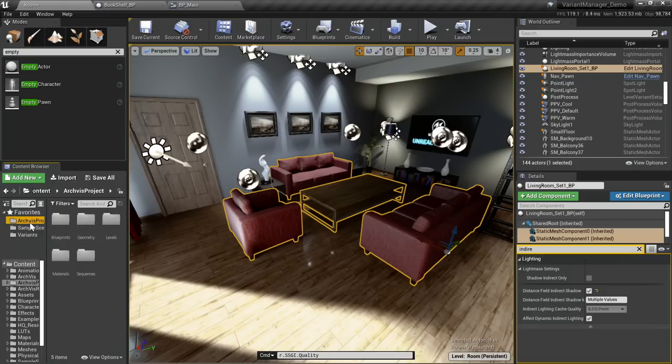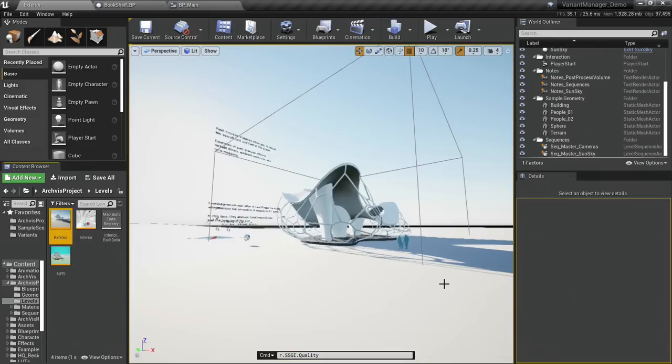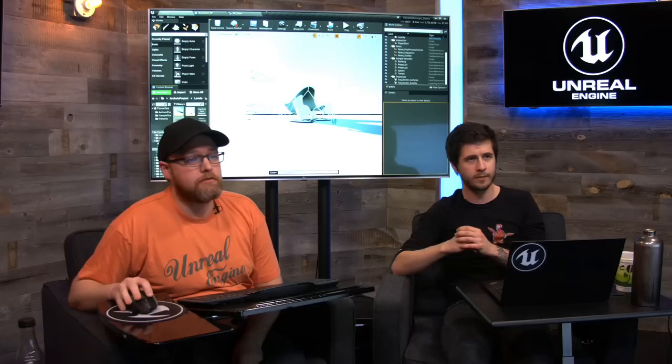Some other questions, not really related to what we're talking about today. Can a variant be stored in structs or variables? I'm not sure. So the asset type, possibly. I can open it up and see. Actually, I don't have any in this level. We can get back to it later as well. I'll leave the question.